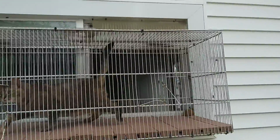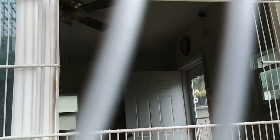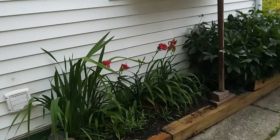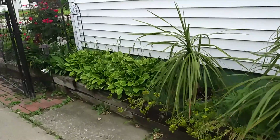Hey, little girl. At the kitty cage. They get to come out from inside here. Little girl. But everything this year, growth-wise, came out very beautiful. Year after year, from this point, it's just going to get better if kept up well.